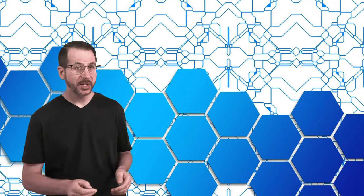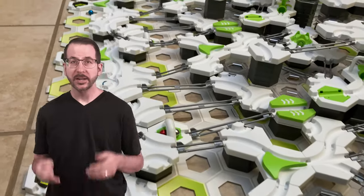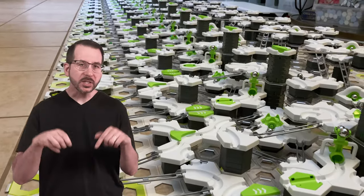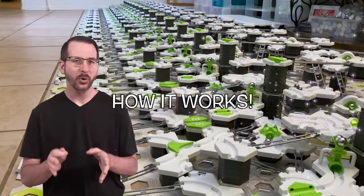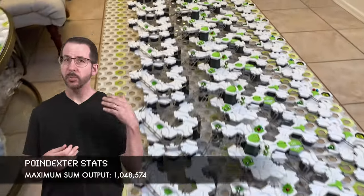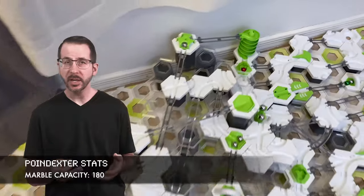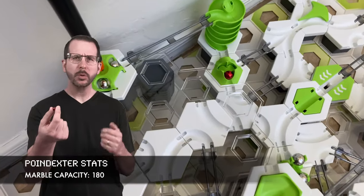In the previous video, I showed you how I built this marble computer that fills an entire room. In this video, I'll show you how it works. We'll answer the question, how can Poindexter add to over 1 million despite having only 180 marbles? How can marbles even perform arithmetic?